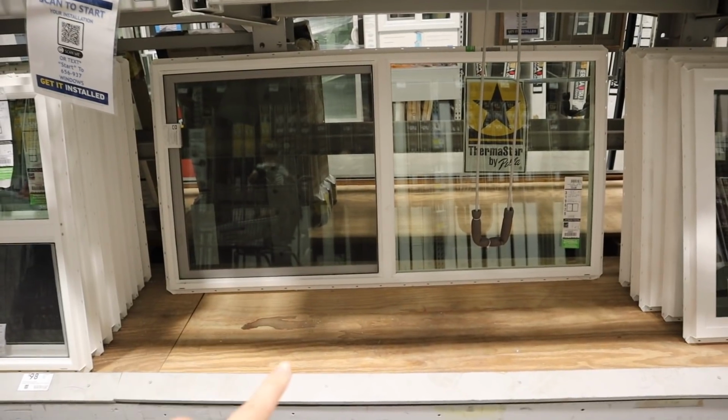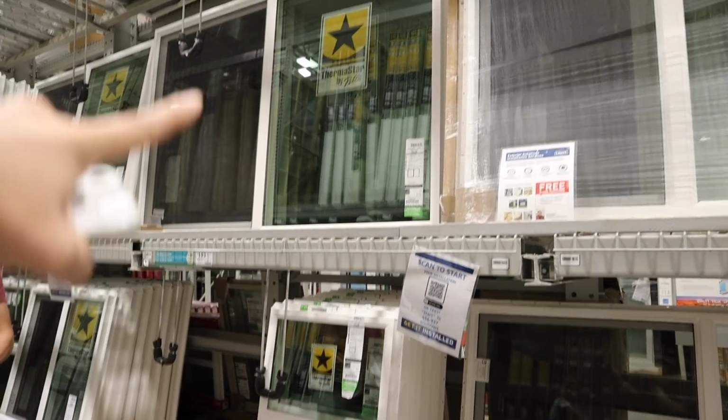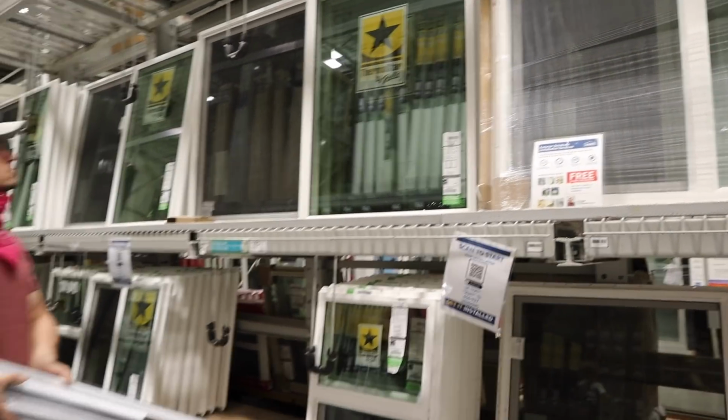Okay, so this was the window that we had previously got to put in place the sliding doors, but we realized that it wasn't quite as high as we wanted, so we're gonna go with the 48-inch window. And I think that one will work.